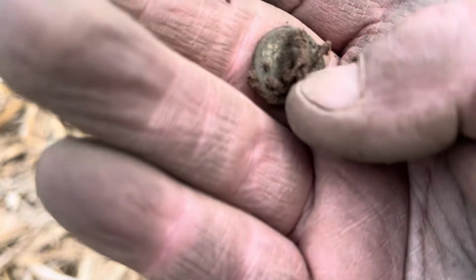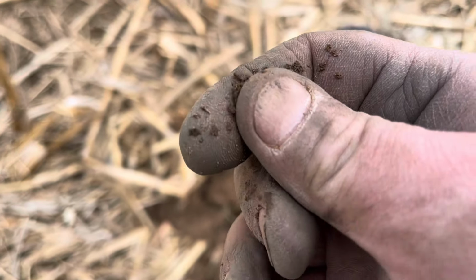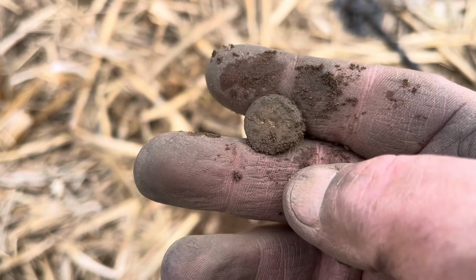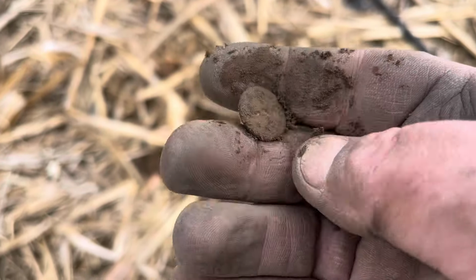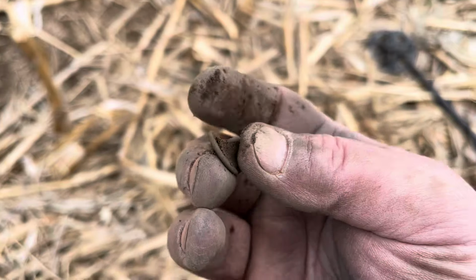I got a button. It looks pretty too. It's a flat button and it actually has something on it. Oh, yeah? Yeah, it's a pretty little flower. Flower button. Nice. That deserves a little show and tell. All right. Next now.